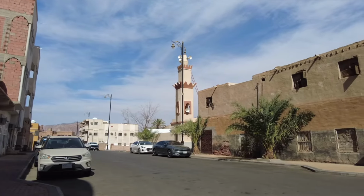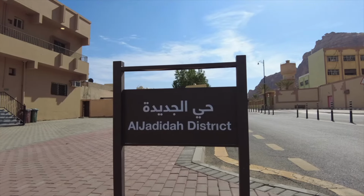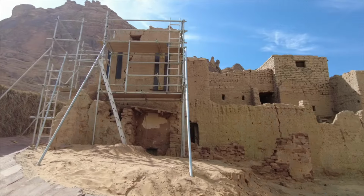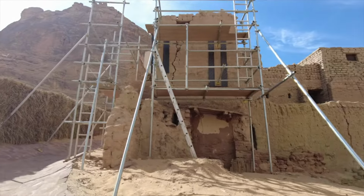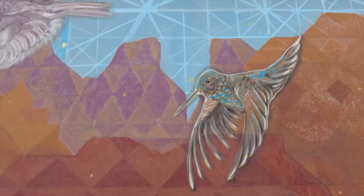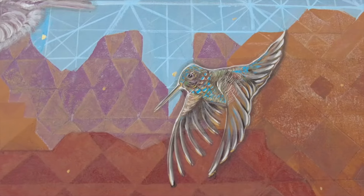The modern town is split into various districts, but the tourist focus is on the Al Jadida district and the Old Town. The former is undergoing restoration and growing into its status as the cultural quarter, with art spaces, the peaceful oasis, and a great collection of cafes.